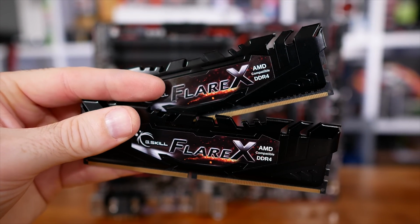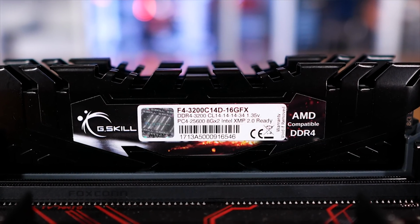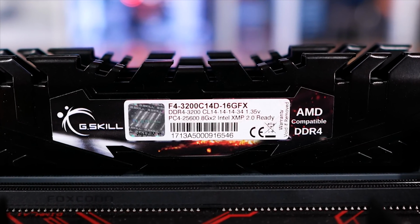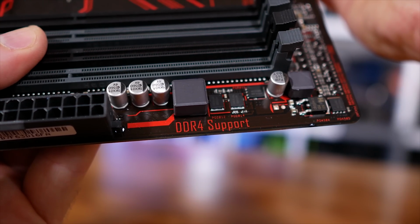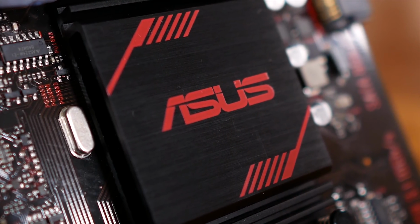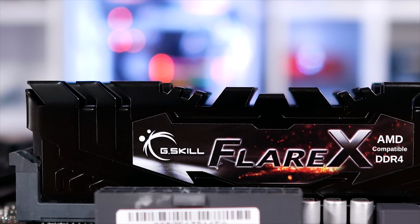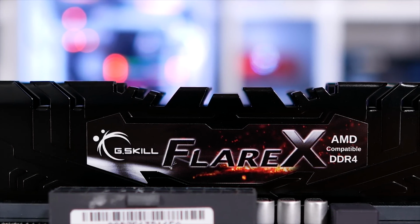So, moving on. Both systems were configured with DDR4 3200 CL14 memory, though whereas the Ryzen system only gets 16GB, the Intel system gets 32GB. This shouldn't impact the results in any way, but the reason I've done this is quite simple. I don't have a 32GB kit yet that works with Ryzen at the 3200 memory speed.